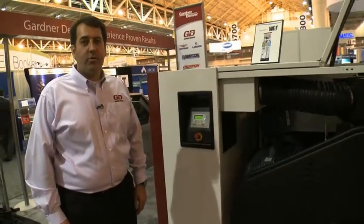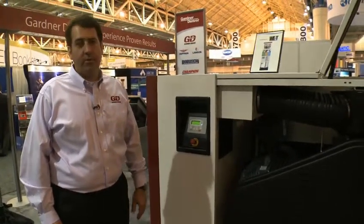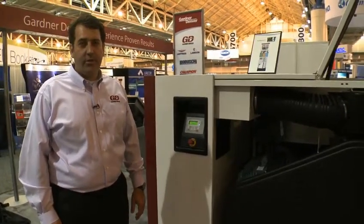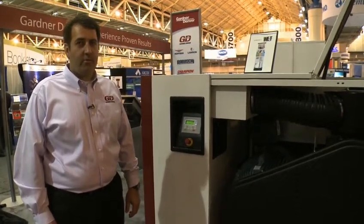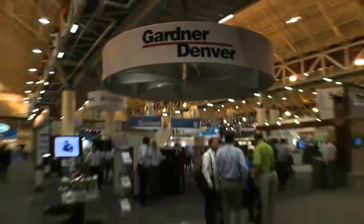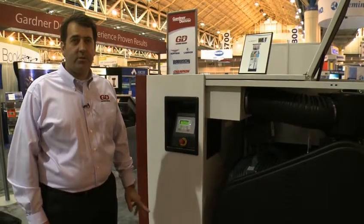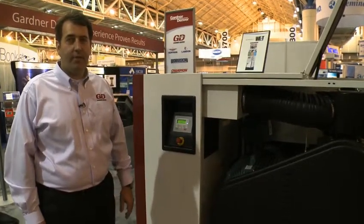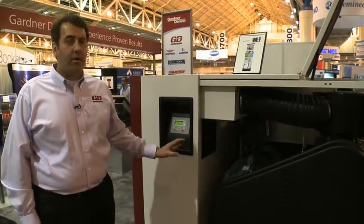I'm going to show you the IQ blower package, factory blower package from Gardner Denver. IQ stands for Intelligent and Quiet. It's available up to 100 horsepower, which is roughly about 1,500 CFM, down to roughly 150 CFM. The machine incorporates two sizes. We have a medium and a large, depending on the application. We also have this available without an enclosure.